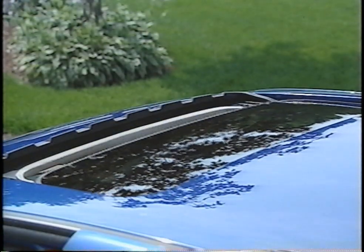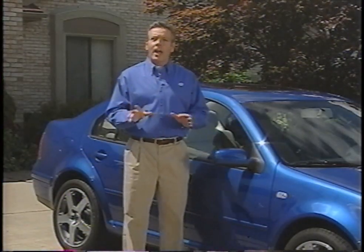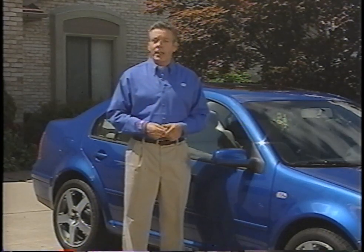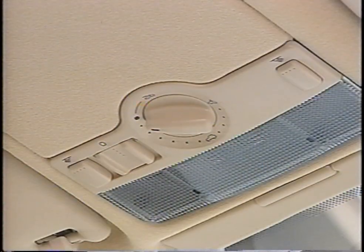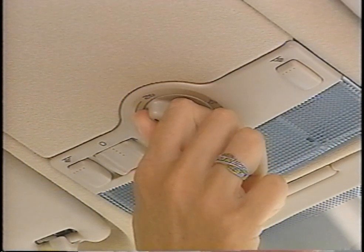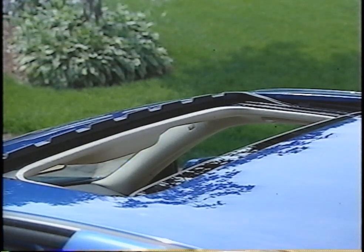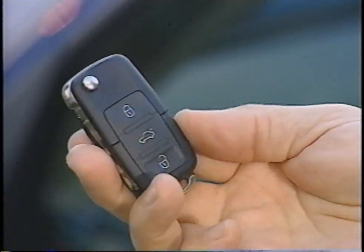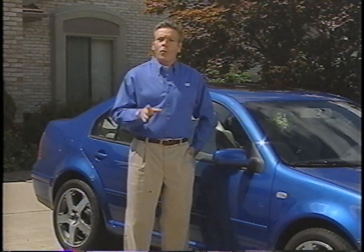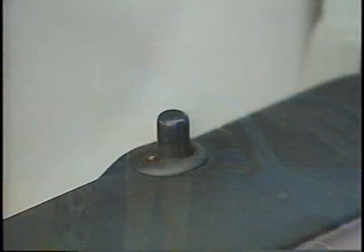If you have a power sunroof, you'll notice that it doesn't quite open all the way when you turn the switch to the open position. Again, that's normal. It's designed that way to prevent flutter or wind buffeting at high speeds. If you want full access to the sky, just turn the switch past the open position and hold it for a couple of seconds. And it will open all the way. If you unlock your car using your remote and don't open the door within 30 seconds, the system will assume you unlocked the doors inadvertently and will automatically lock the doors again.